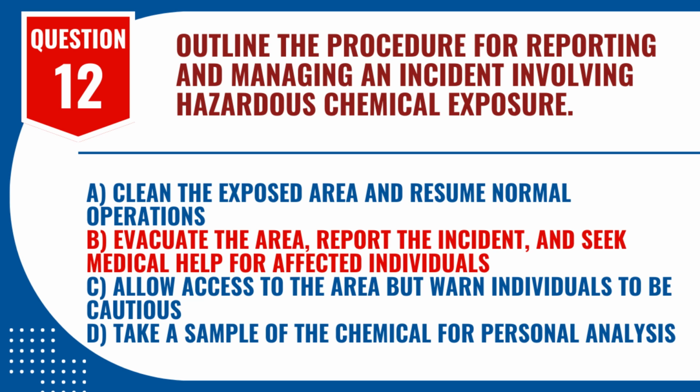Answer: B. Evacuate the area, report the incident, and seek medical help for affected individuals. In the event of hazardous chemical exposure, the security guard should evacuate the area, report the incident to the appropriate authorities, and ensure that affected individuals receive immediate medical attention.